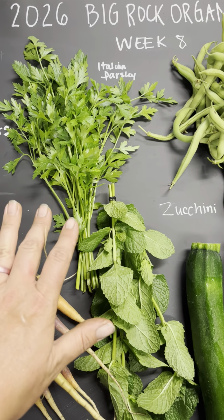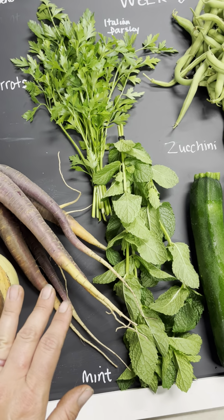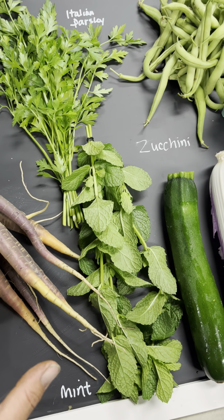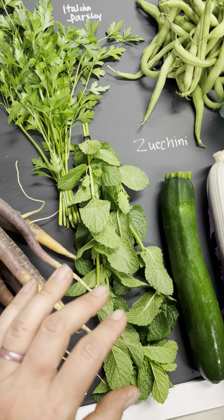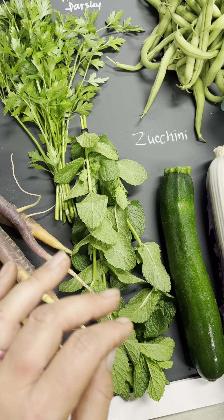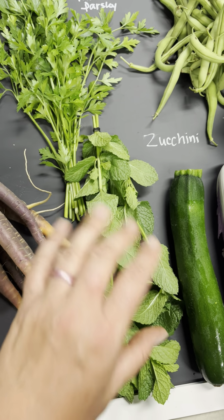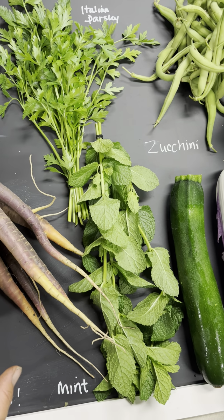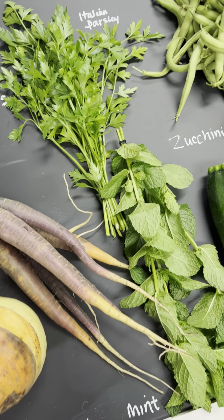All right, a couple of herbs this week: Italian parsley and mint. So what are we gonna suggest for that? Any guesses? Tabbouleh. So I love all the fresh flavors of tabbouleh, couscous and onion and tomato, cucumber, and then these fresh herbs in there. So that's a delicious idea for you. I wanted to put the two together in a box so you can make that. But it's also delicious in many other dishes.